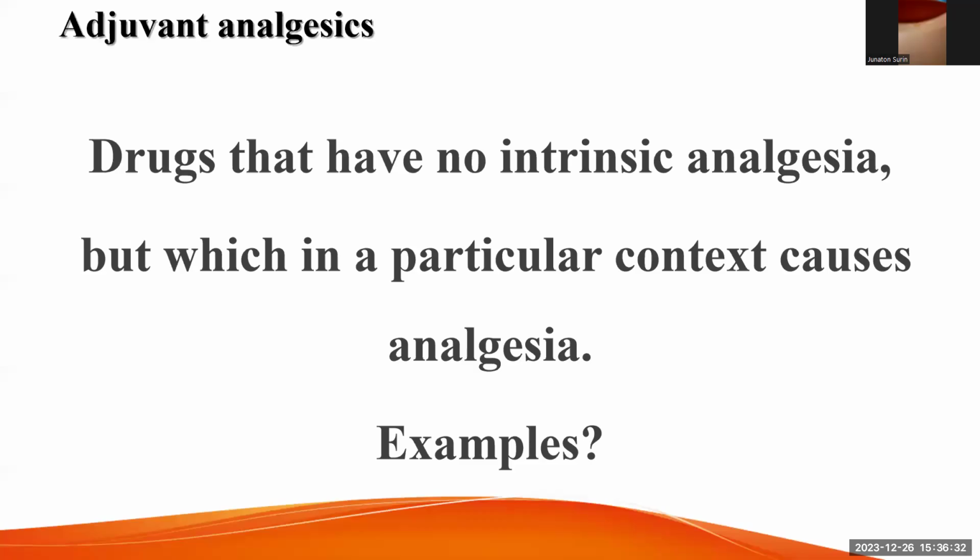These adjuvants are drugs whose primary function is not to produce analgesia, but in a particular context, they cause analgesia. So their primary action is not to produce pain relief, but in certain situations, they produce pain relief. These are called adjuvant analgesics. Can you give me an example of an adjuvant analgesic? The primary purpose of the drug is not to produce analgesia, but it can produce pain relief in some situations.